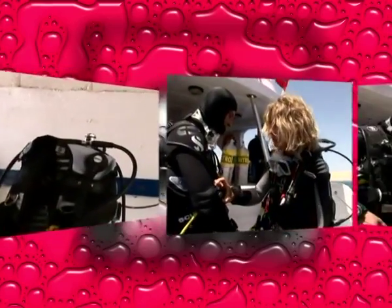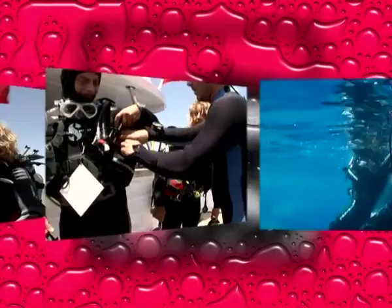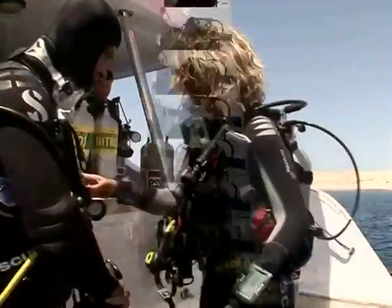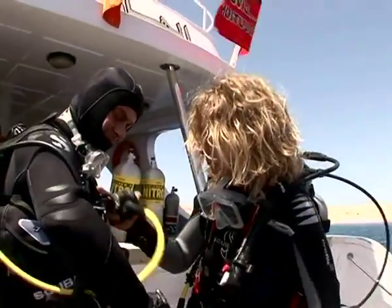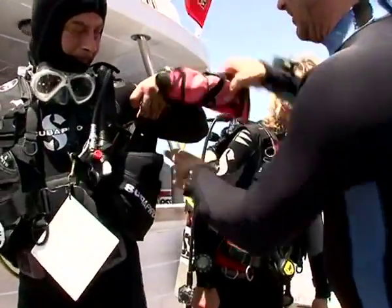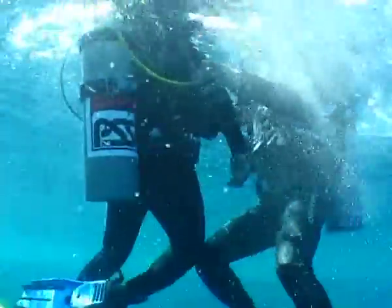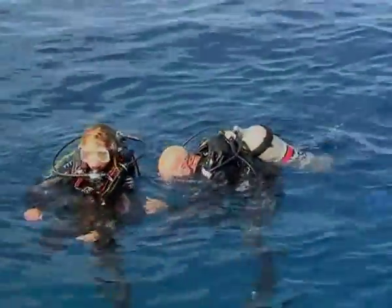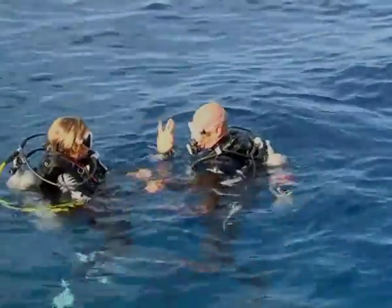Before a deep dive, it is best to make 4 equipment checks. The first will be done by you, the second by your buddy, and the third one by the assistants before getting in the water. Once you have gotten into the water, the fourth and final check should be made on the surface to ensure all the items of equipment are in place and that the regulators do not leak water.